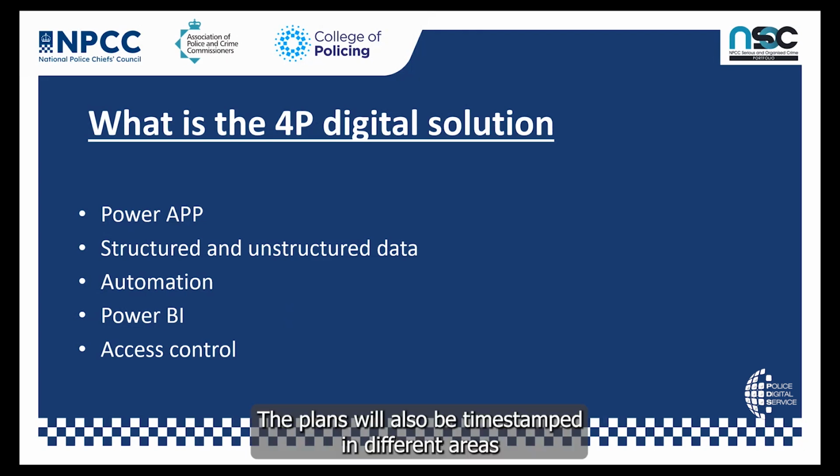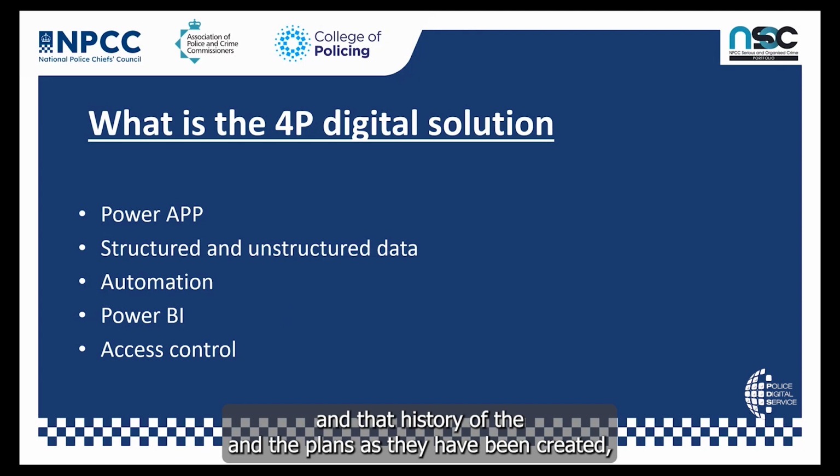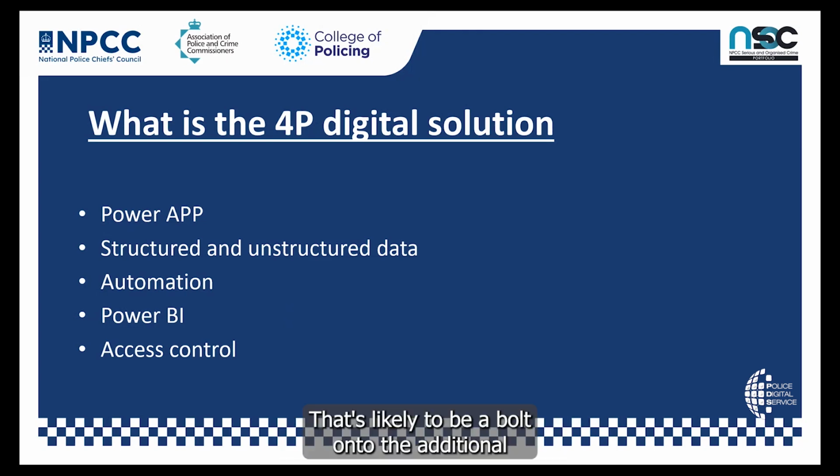The plans will also be date and time stamped in different areas, and will also prevent data being overwritten and deleted. So giving that legacy and that history of the plans as they have been created. We're currently working on creating a Power BI dashboard, which will aggregate a number of the data sets and provide an overview to allow performance monitoring. That's likely to be a bolt-on to the digital solution, but they will run hand in hand.